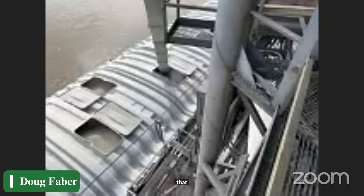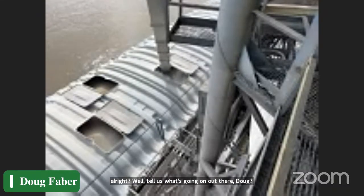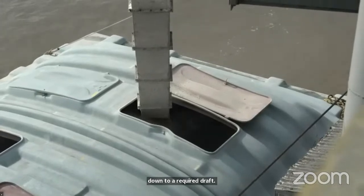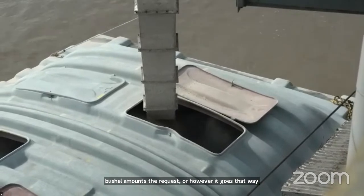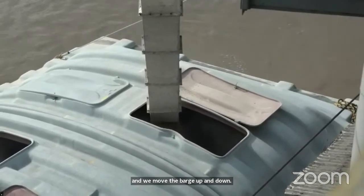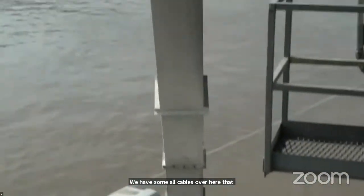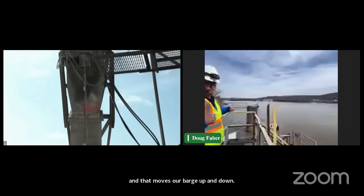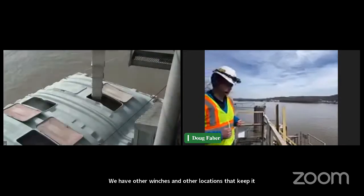So right now we're on the second half of our barge. We sink down the first half and then we literally switch halves of barges, and then we sink it down to a required draft, whether it's by the barge line, whether it's for specific bushel amounts they request, or however it goes that way. And we move the barge up and down. We have some haul cables over here. They go around to the two cells and then connect in the middle, and that moves our barge up and down. We have other winches in other locations that keep it abreast. They're called breasting winches. So they keep the barge pulled in so we can load.